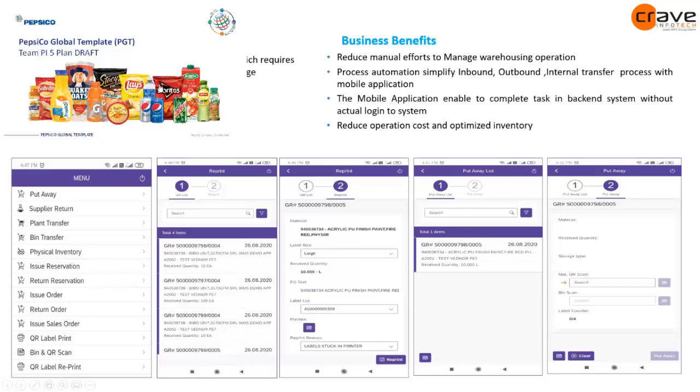These are screenshots of how this productivity app looks. It covers almost everything: put away, supply return, plant transfer, bin to bin transfer, physical inventory, issue reservations, return reservations, issue order, return order, issue sales order, and QR label print. You can print the labels out in the field, with bin and QR scan and QR label reprint. And this is all tracked in the backend.